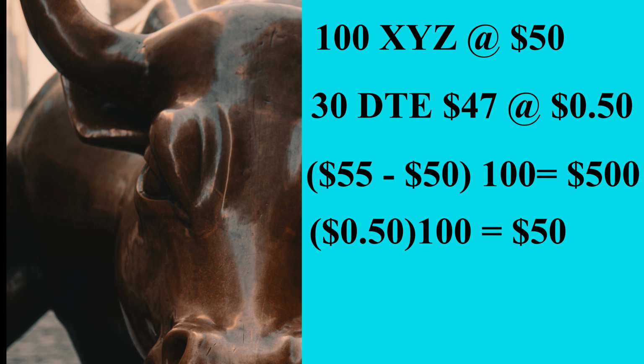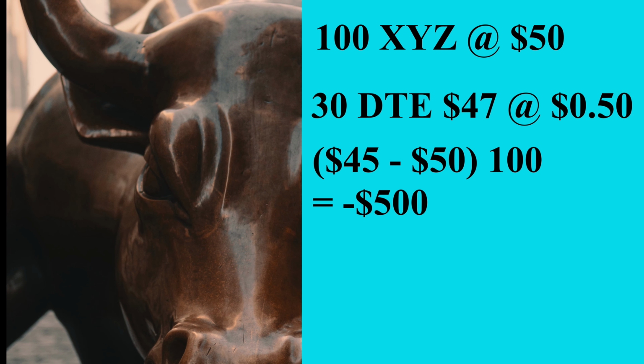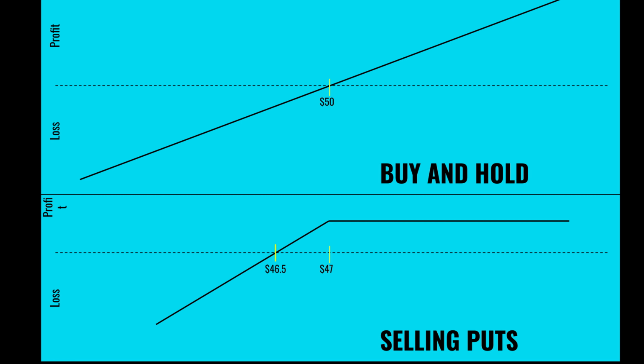However, if the stock decreases by 10%, the stock buyer will incur a loss of $500, while the option seller will incur a loss of $150. In both scenarios, the stock buyer makes more profit and losses. When you compare the profit and loss potential between both strategies, selling put options is safer than buying stocks.